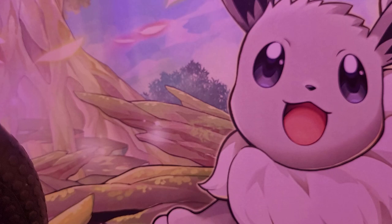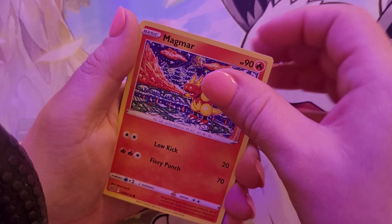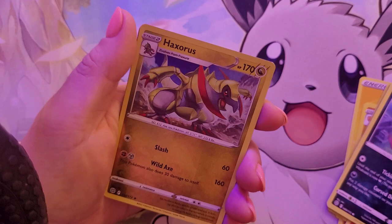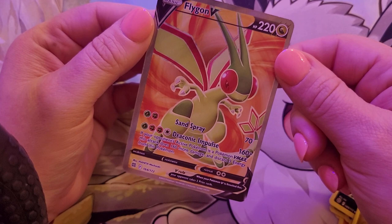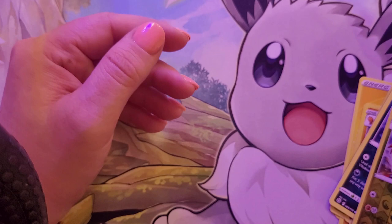All right. So we have Electric, Vibrava, Tropius, Claydol, who looks like he's about to blow up the world. Riolu. Magmar. The Magmar might be helping the Claydol. Ambipom. X-Cube. Spiritomb. Reverse Haxorus. We're just gonna evolve. Oh, nice. Got a full art Flygon V. Nice. Good hit. It's a really pretty full art. I love the orange behind it. It's a little off-center, but still a very pretty card. I can put that in your pile. In my pile.